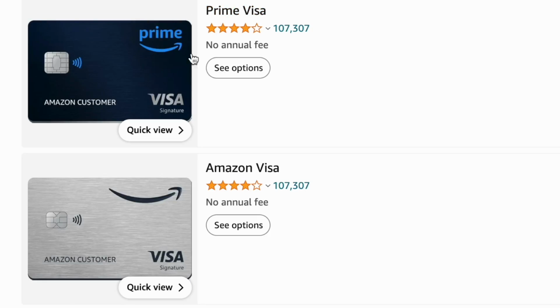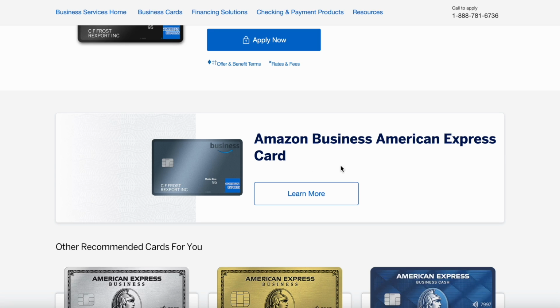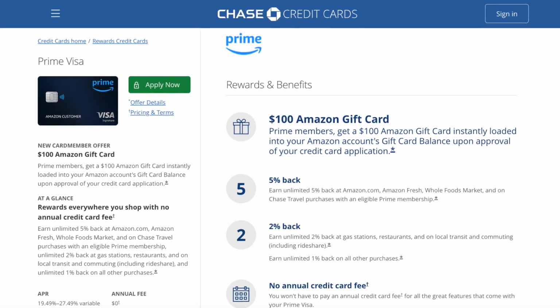There's the Chase Amazon Prime Visa, the Chase Amazon Visa, Amazon Store Card, Amazon Secured Card, Amex Amazon Business Card, and the Amex Amazon Business Prime Card. My 2 favorite cards from this list are the Amex Business Prime Card that I'm applying for in this video and the Chase Amazon Prime Visa.